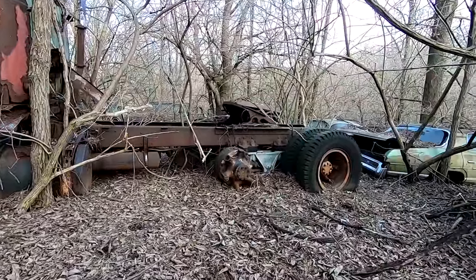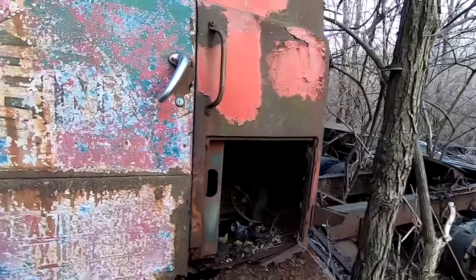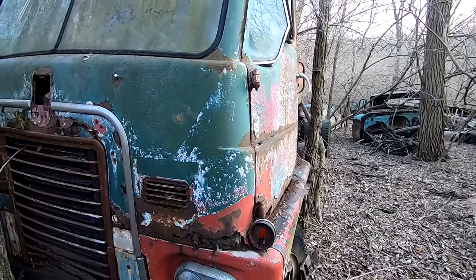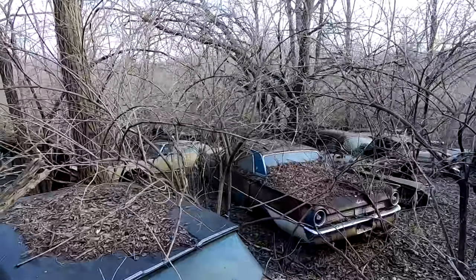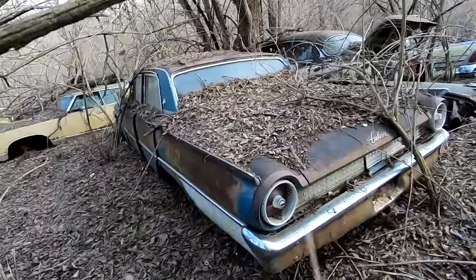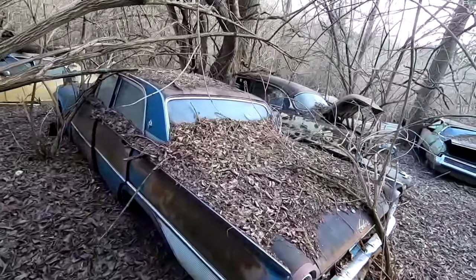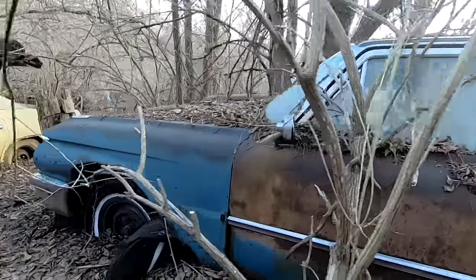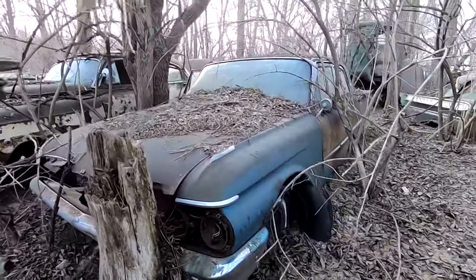Oh, cool. I wonder what model. It's a dual axle. I believe that's an International. There's a Galaxy. Always thought those were cool. Galaxy. Check that car out. Ford Galaxy.